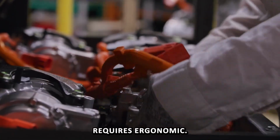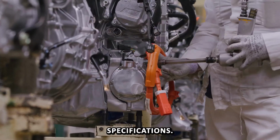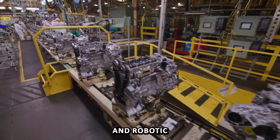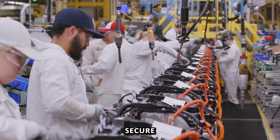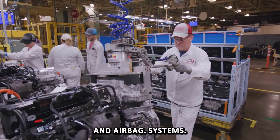Seat installation requires ergonomic positioning verified against Honda's specifications. Front and rear seats arrive at the factory fully assembled, and robotic manipulator arms lift and position them while technicians secure the mounting bolts and connect seatbelt mechanisms and airbag systems.